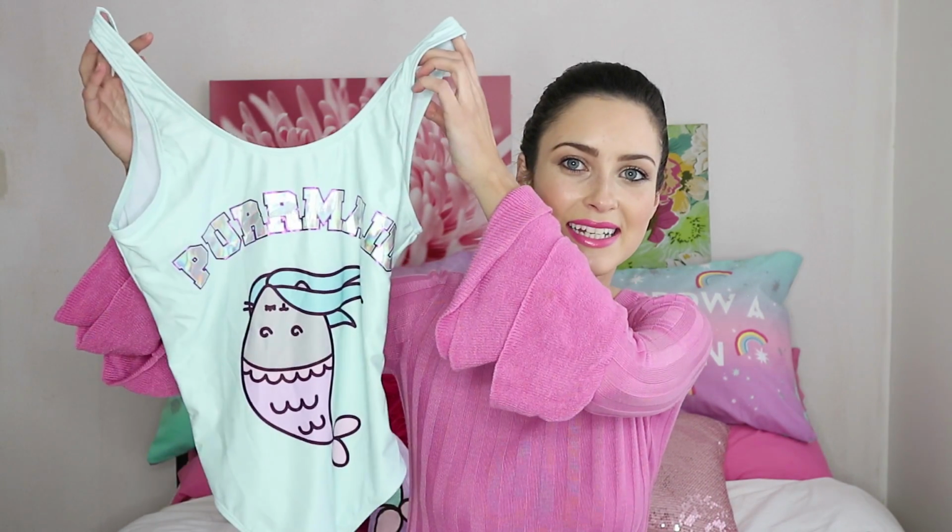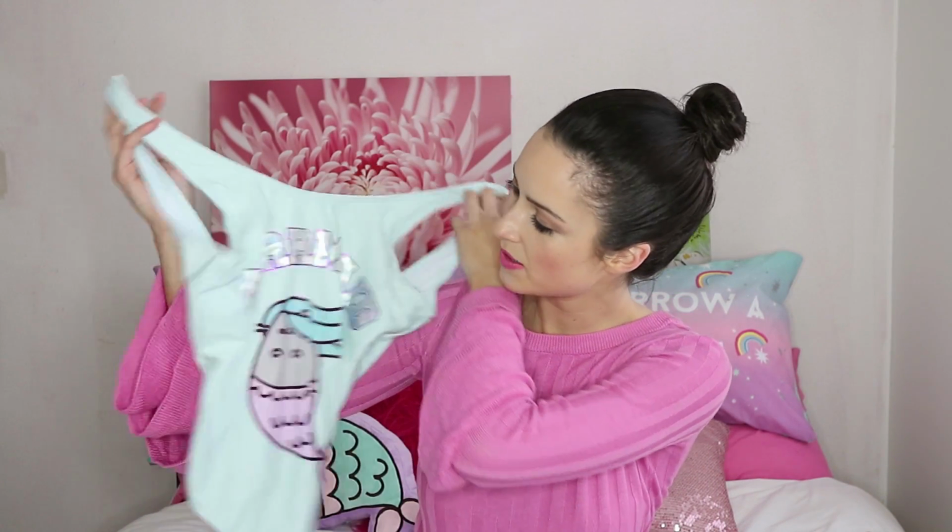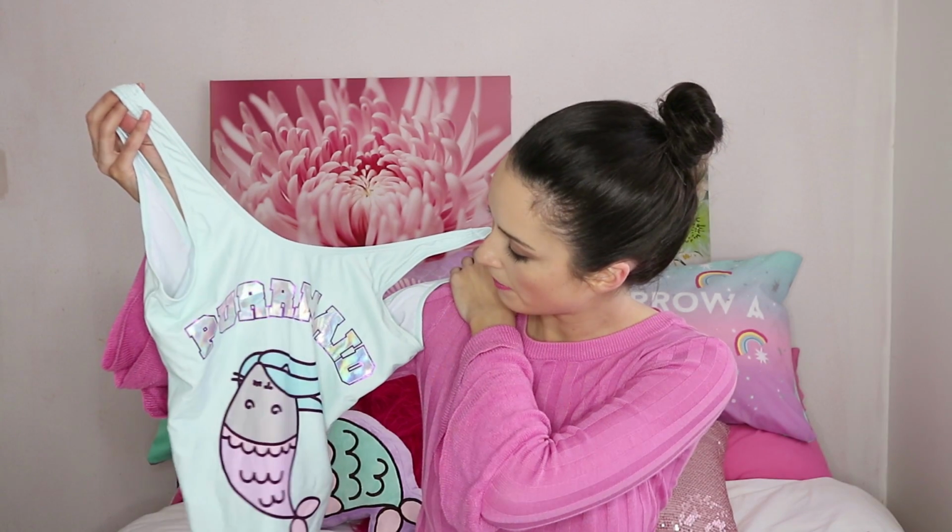And then I'll move on to the last item in my haul, and this is probably one of my faves, and it is a swimsuit. It's the Pusheen swimsuit. Oh, it actually says Permade. What was I saying? Meow Made. I think I just made up my own Pusheen word. Meow Made, Permade, same difference.